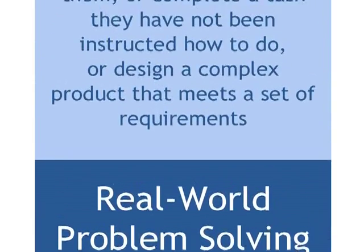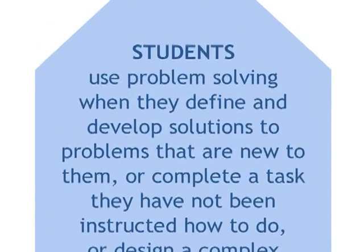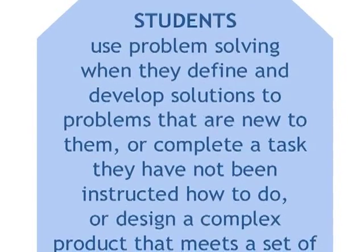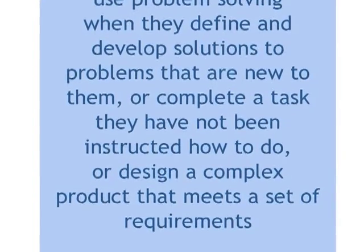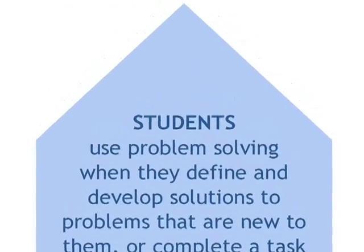Students are using problem solving when they define problems and develop solutions to these problems that are new to them. Students are also problem solving when they complete a task that no one has instructed them how to do, or design a complex product that meets a set of requirements. The real-world problem solving and innovation elevator identifies 3 21st century competencies.